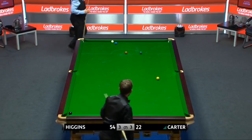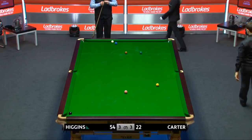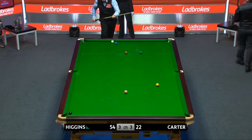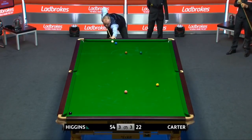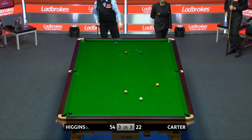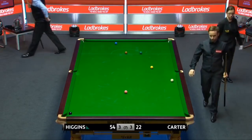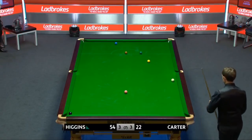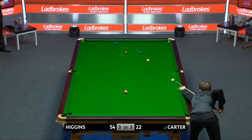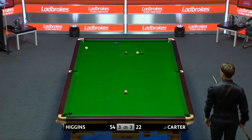Oh, it's a good effort, and he's got one. The only bad thing about it, he's 32 behind Ali Carter, so John can afford to miss this. I know the one thing he won't be doing is playing it with a lot of pace. And behind the blue again. Didn't quite hit it.